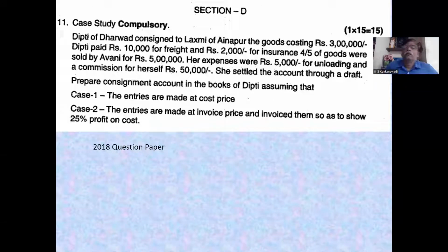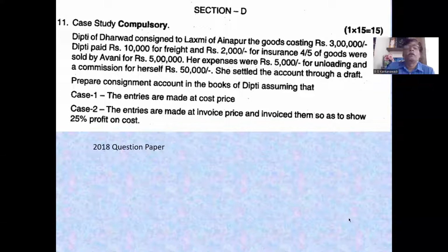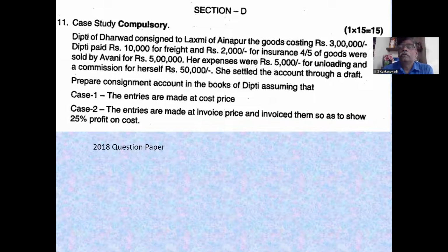Today I am starting the revision class, and I already completed your syllabus, and that is enough for your examination, and that will cover all the questions for your examination. And today I am going to discuss the case studies connected with BCom second semester.